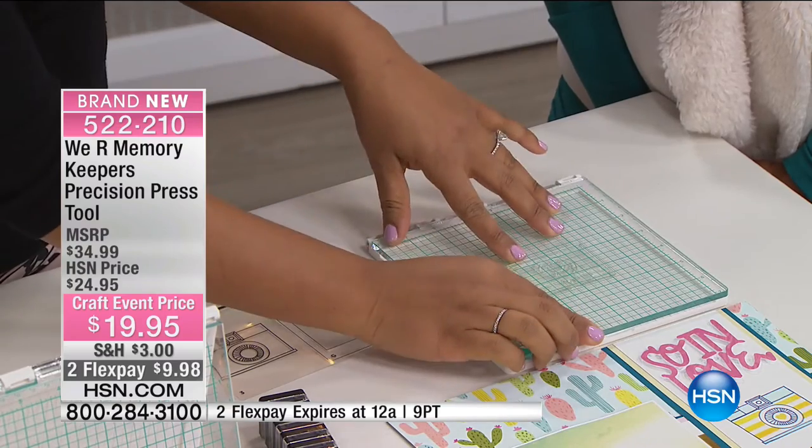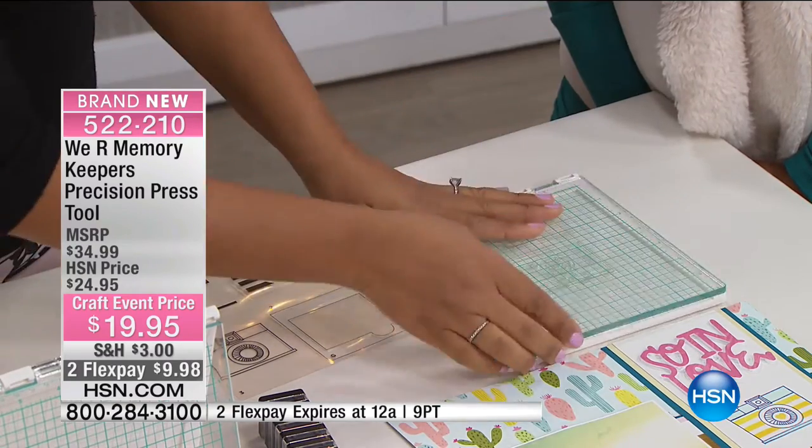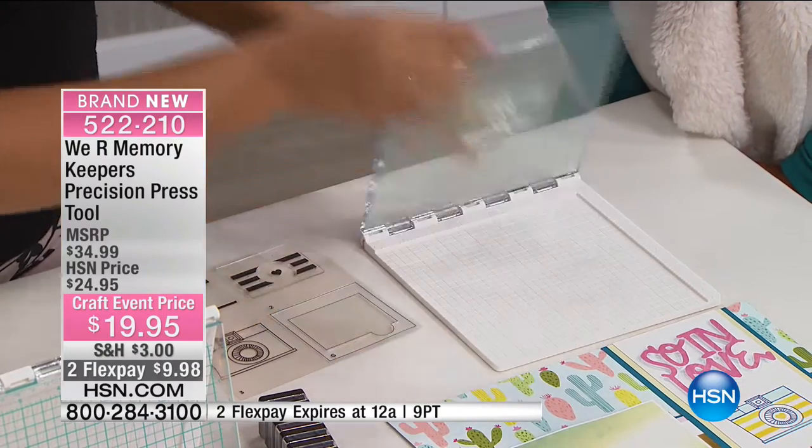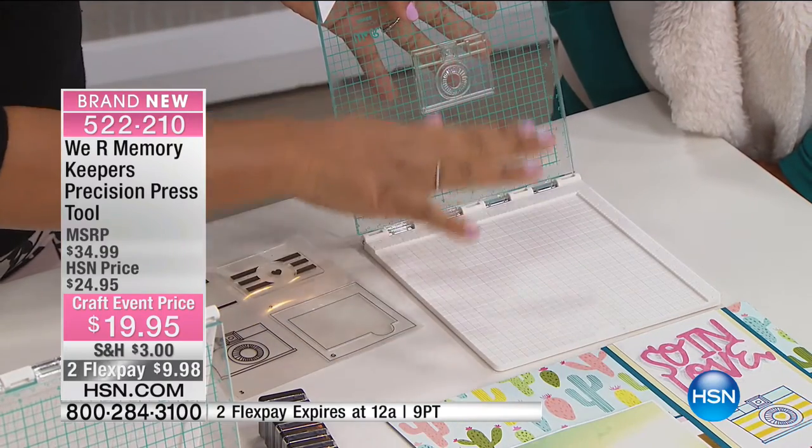So you close that stamp down, you ink it up, of course, and you close it down on that paper, and it's just that simple. And you get a precise impression every time.